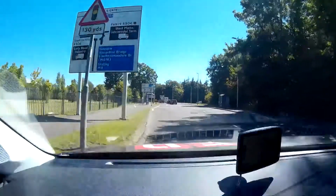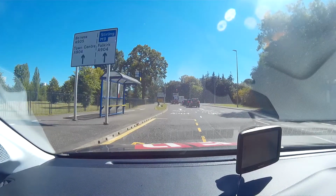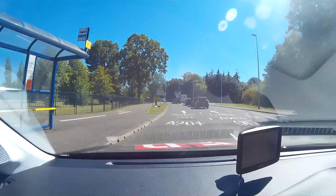The next sign shows that the road will divide into two lanes. The left-hand lane is for Bowness, A905, or Town Centre A904. The right-hand lane is for Stirling, M9 or Falkirk, A904. The road markings confirm that the left-hand lane is for the A905 South, or A904, and the right-hand lane is for M9 North, or A904 West.